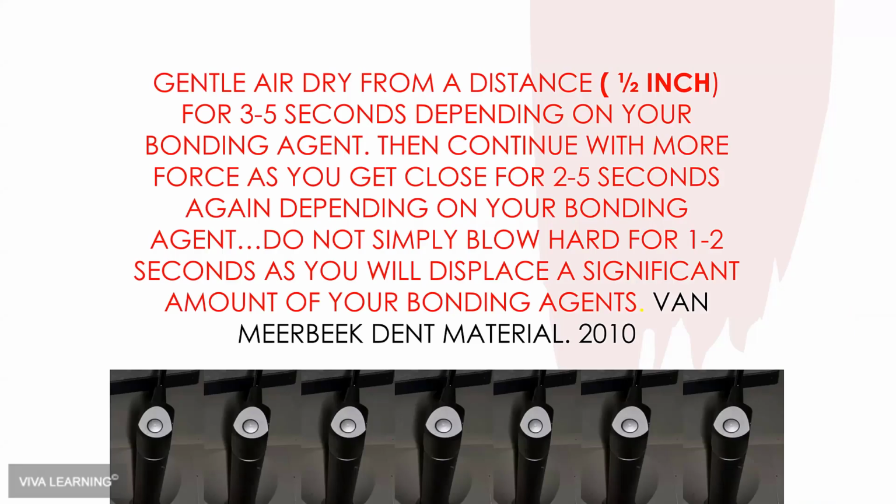Van Marbeek in Dental Materials 2010 wrote an article, and he said you should gently air dry from a distance, 1/2 inch for 3 to 5 seconds, depending on your bonding agent. Then continue with more force as you get close for 2 to 5 seconds. Do not simply blow hard for 1 to 2 seconds, as you're going to displace a significant amount of your bonding agent.